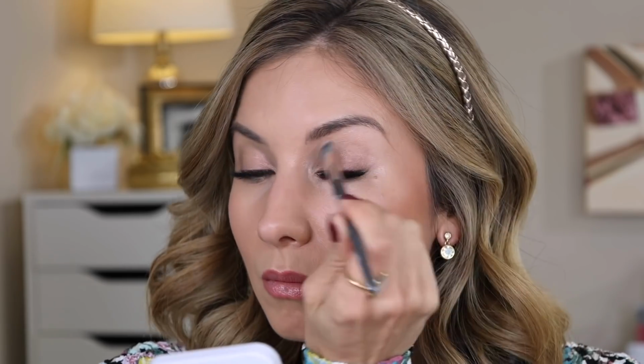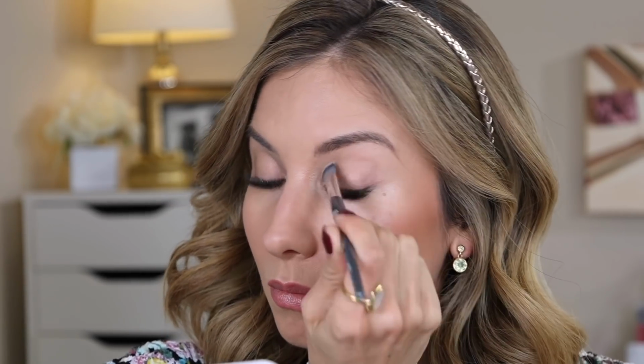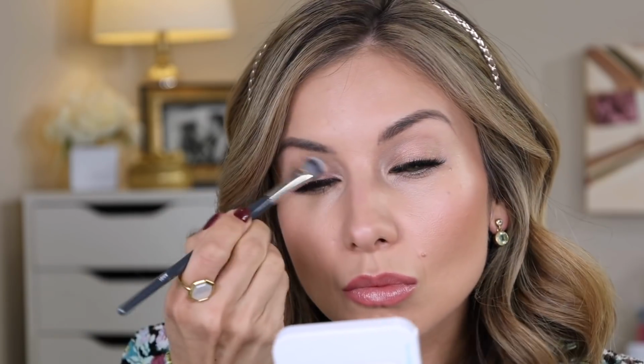You can build it. You can apply it with a finger to sheer it out, or you can go in and pack it on with a brush if you want more of that patina to shine through. It is absolutely stunning. I want to pick it up in other shades. I think it was number 9 that I really loved. It was kind of like a taupe. It was very similar to this, but it had a little more cool undertone to it. Again, this is shade 11, and I love these. Beautiful, beautiful shimmer for mature or textured eyelids.